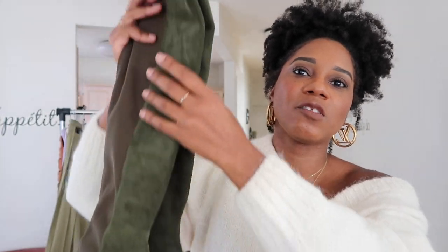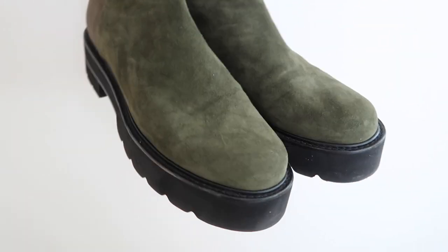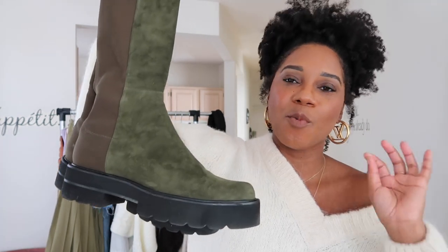They are super comfortable. They come in this green suede, and these are actually over the knee boots, which is really nice. Of course, they have this stretchy part in the back, so if you have wider calves or legs, these will work for you as well. These are true to size. You can even probably size down a half a size. They run a little big, but if you're wearing a chunky sock, they work perfectly.